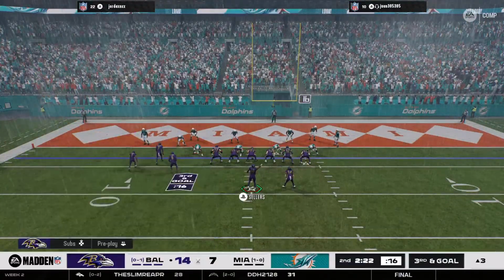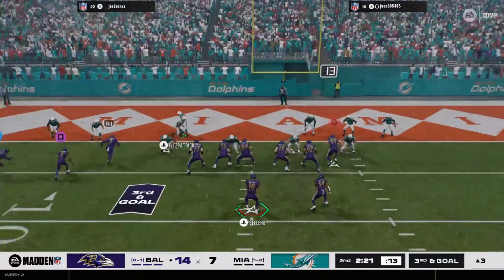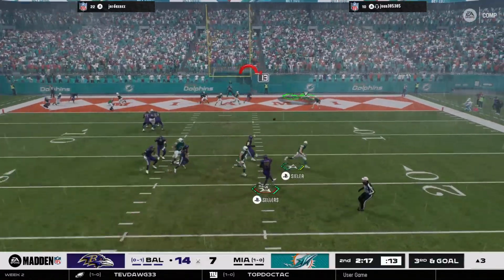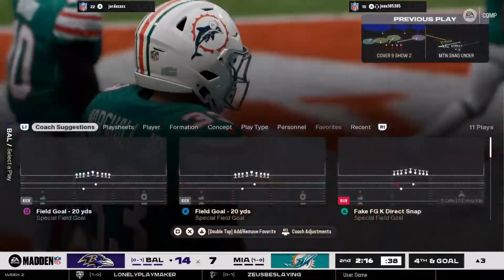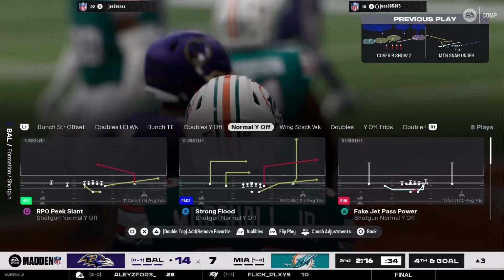Cup 19. Cup 19. Shotgun now on third down. Escapes the pocket. And it's incomplete on third and goal. Thought he had a touchdown there. So now they're left with fourth and goal.